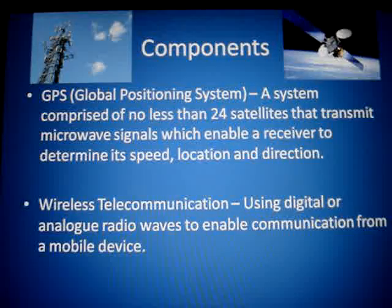Like I said, they use the GPS system, just like any navigation system you see in a vehicle or any handheld GPS system, that uses at least 24 satellites that transmit microwave signals, and that can locate your vehicle at any time and tell you its speed and direction. It also uses analog and digital radio waves, just like your cell phone does.